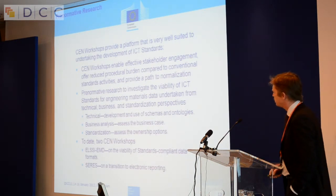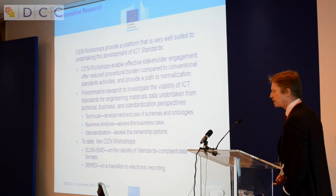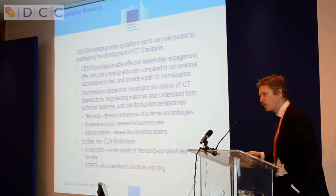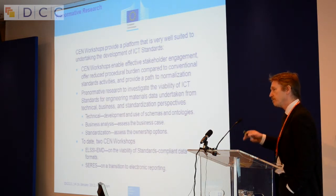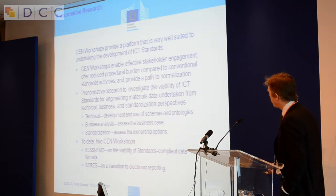Now, what was the platform for undertaking the research? The work was undertaken as CEN workshops, and these are particularly effective for developing standards because they are quite agile. One or two years and the work is complete, compared to the conventional standardization process where you have revisions over a 5-year period.